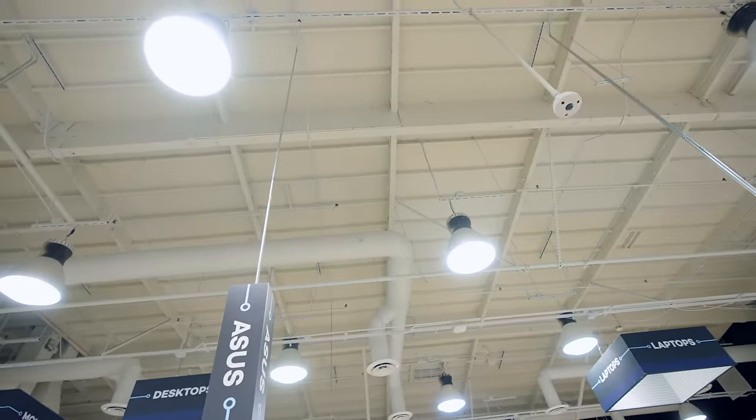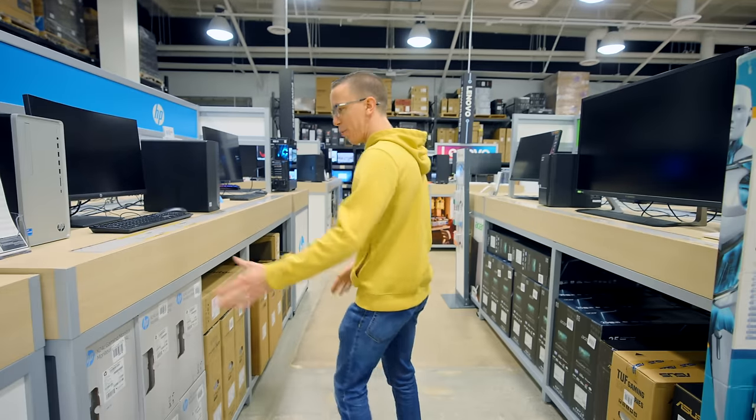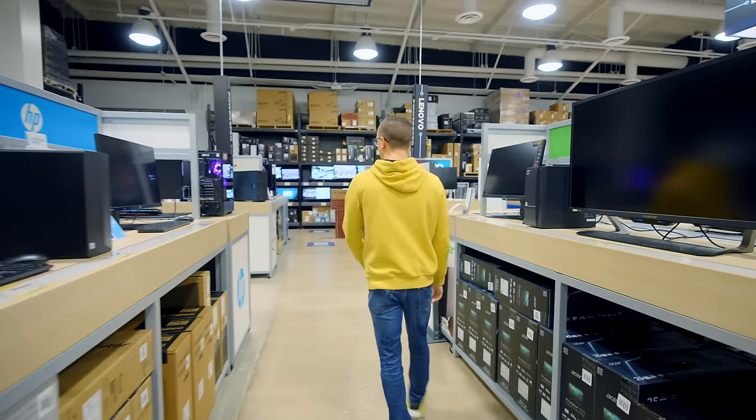Do you see these ceilings? I don't know where these came from. Apparently they were there the whole time. I'm scouting, not only for this video, but for future episodes of Broke vs. Pro, so I know kind of what to expect. I gotta have my advantage.